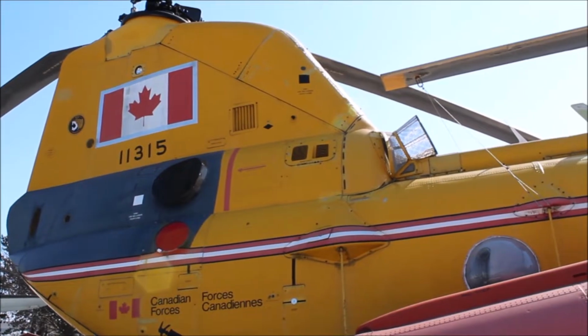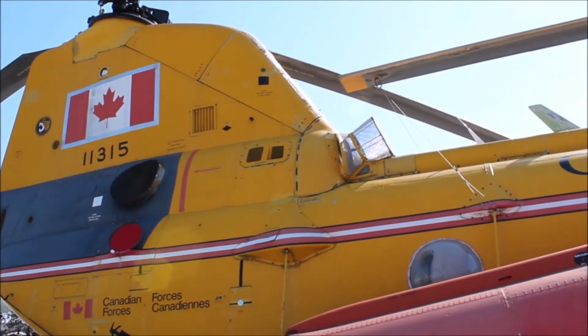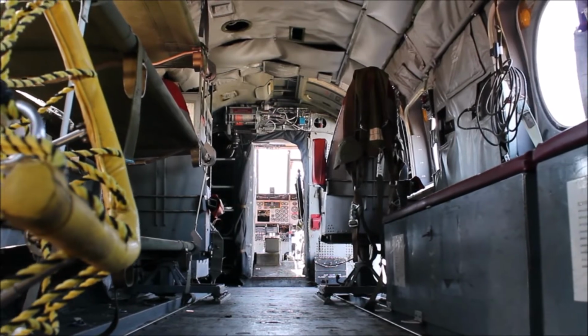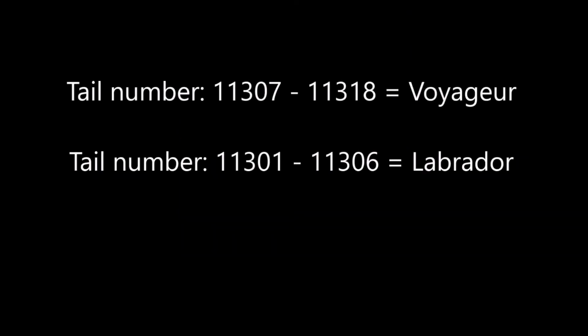Power plant, 2 T58-GE-10 turboshaft engines. Number of crew, 5. With the Labradors that were produced and the Voyageurs which joined, there's a total of 18 helicopters, 12 Voyageurs, 6 Labradors that were in service for SAR missions.